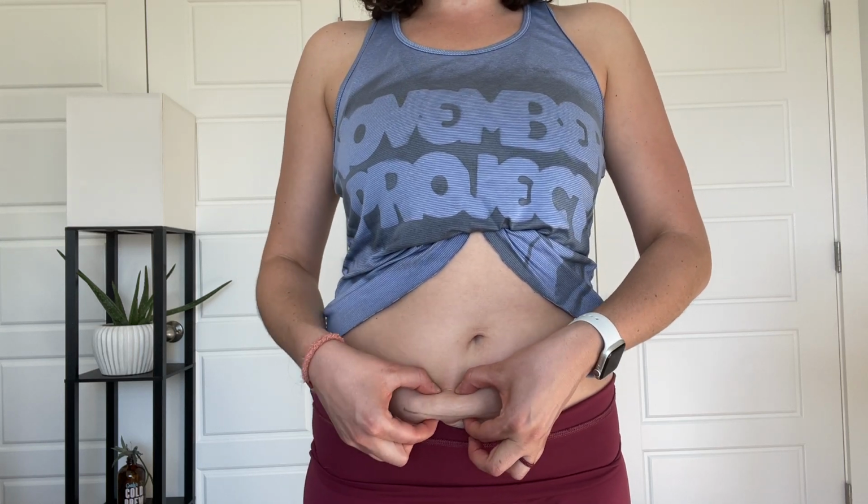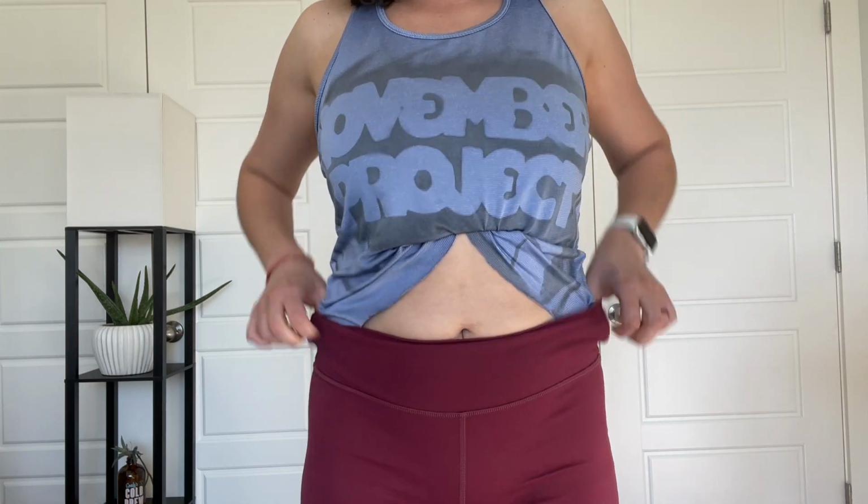So to recap, we have circles, we have shearing up and down, we have lifting up, down, pulling, angle side to side, and then we have pinch and lift. All of those are great scar massage options. You can do them for 5 to 10 minutes a day, a few times a week. It should never, again, cause severe pain, but you might be a little bit sore afterwards, and for a day or so, you don't want to do it again if you're still really tender.